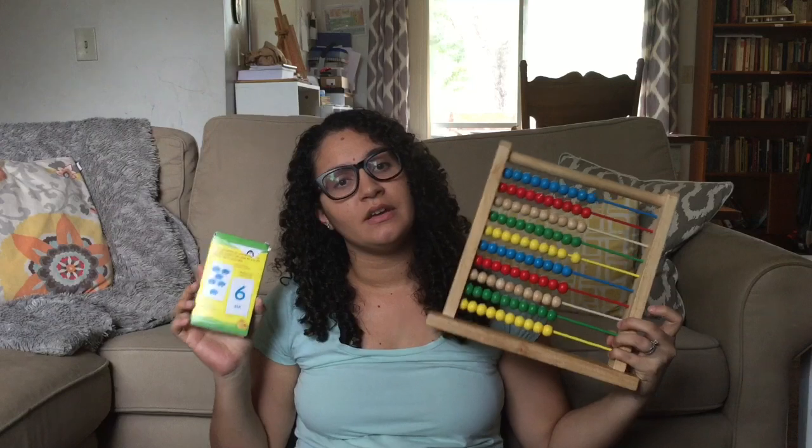We will play matching games. I'll flash him a card and ask him to count out the number that the card is showing on our abacus. He really enjoys that game.